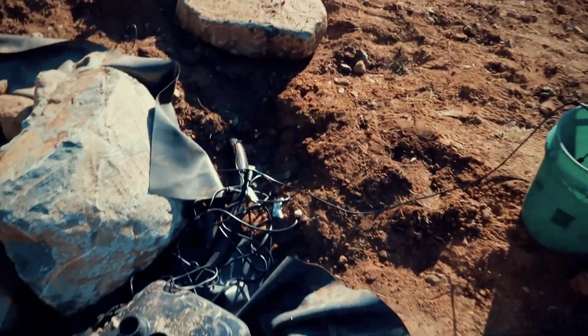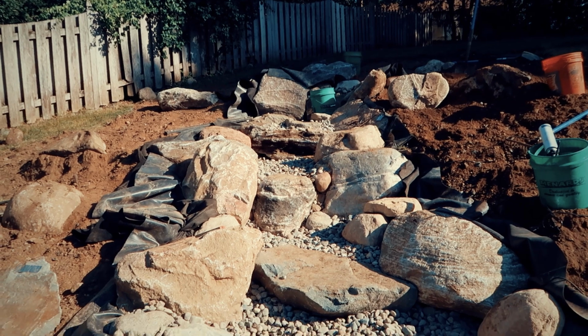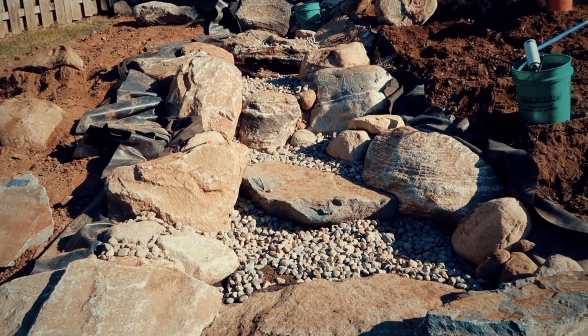I'm excited for that. We got our 5 underwater lights. They are color changing this time. So I'm excited for that. We have them strategically placed so that we can light up each fall.